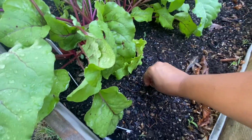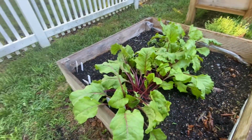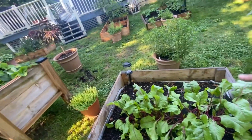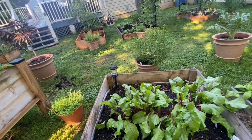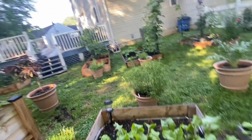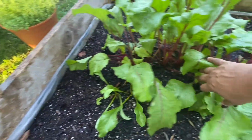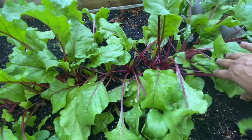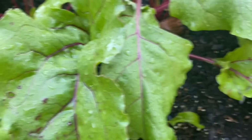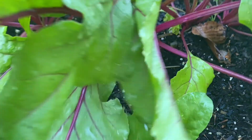And as you can see, there's cicada carcasses everywhere. So these are early wonder beets. We've already had radishes in here, and we've had turnips in here. So now we just got the beets left. These will be coming out soon. They're starting to look pretty decent. Let's see if we can zoom in on this one here. Look at that one. Yeah, it looks good.